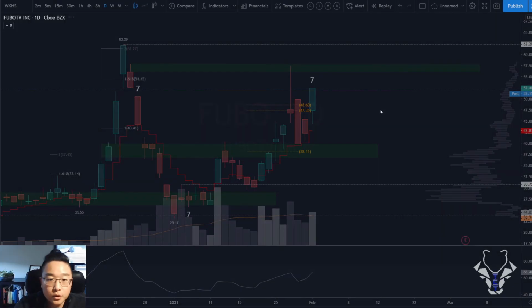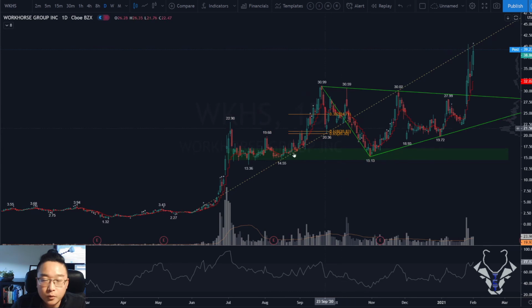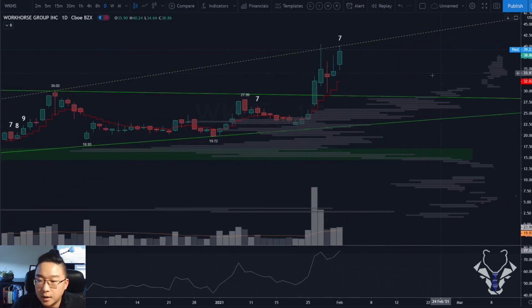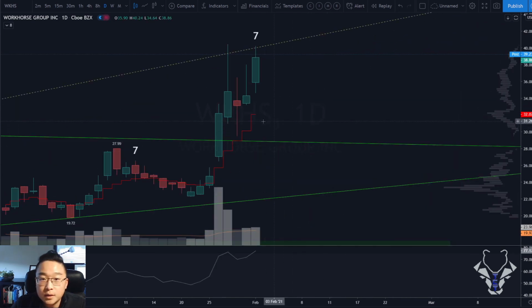Next, workhorse. Double rejection from the trend line. We can see resistance from before, support, support, support, support. Another one broke down under resistance, and now serving as resistance again. Slight increase on bull volume. No noticeable divergences. A little bit extended from the 88.